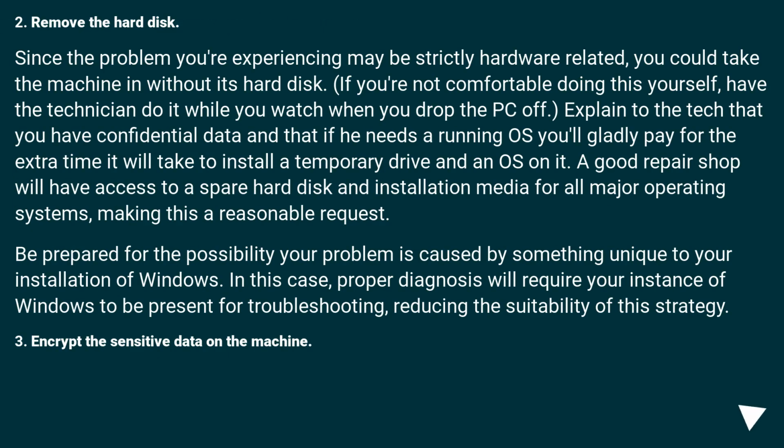2. Remove the hard disk. Since the problem you're experiencing may be strictly hardware related, you could take the machine in without its hard disk. If you're not comfortable doing this yourself, have the technician do it while you watch when you drop the PC off. Explain to the tech that you have confidential data and that if he needs a running OS, he'll gladly pay for the extra time it will take to install a temporary drive and an OS on it. A good repair shop will have access to a spare hard disk and installation media for all major operating systems, making this a reasonable request.